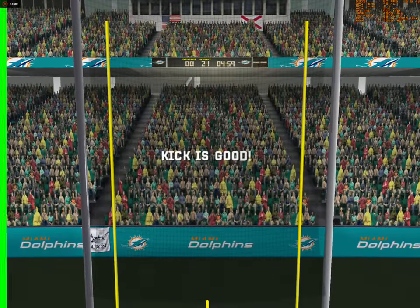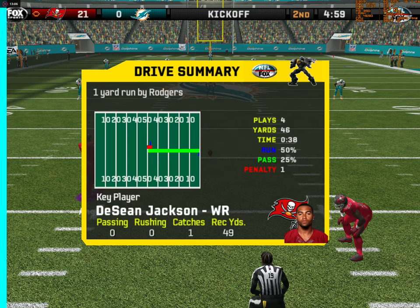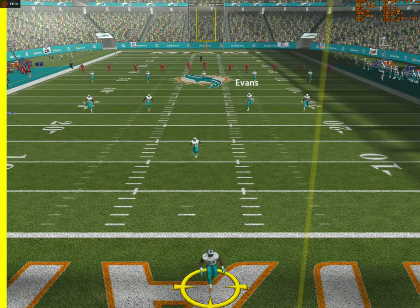The point after is good. That possession ends with another touchdown, and this team looks unstoppable right now. They may seem unstoppable, but I expect this defense to tighten up and make a competitive contest out of it. Nice kick. Plenty of distance.